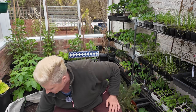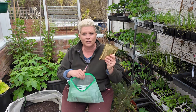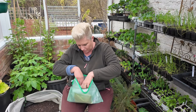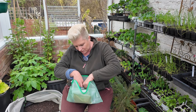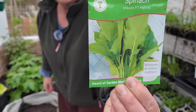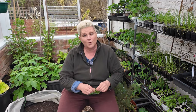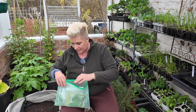But there are two varieties that are meant to be no bolt or slow bolt. One is called Santa Cruz. I haven't got a picture of it because the seeds are from Moles. I use this as baby leaf spinach. So I'm going to see whether it will bolt or go to seed or not. And the other one is a Japanese, an Asian variety, called Mikado. It has really big leaves and very fleshy stems. Oops, I didn't even close this packet properly. This is a variety that is a no bolt, slow bolt. So again, I'm going to put those in and see how they get on.